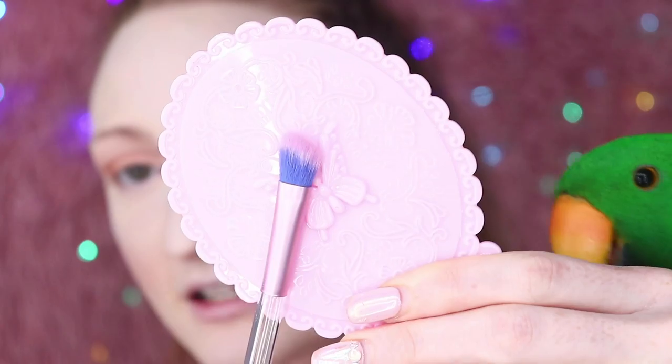Okay, now I used this palette because I've used this palette before and I know the sort of results that I can get with it when I use my Jaclyn Hill brush collection. So at least I have something to go off. I'll take this one, which is a little angled brush, and I'll just try and deepen up the outer corner.